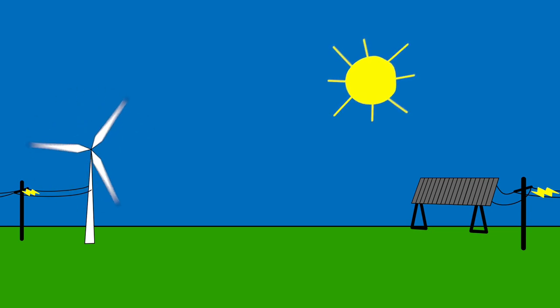Our electrical grid has a base load. Think of it like the minimum amount of electricity we need to keep the basic things running. Sometimes we need more, like when it's nighttime and we want more lights, or when it's really hot and we want to run the air conditioners.